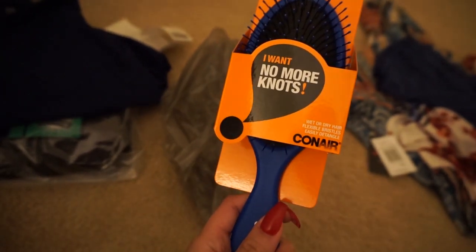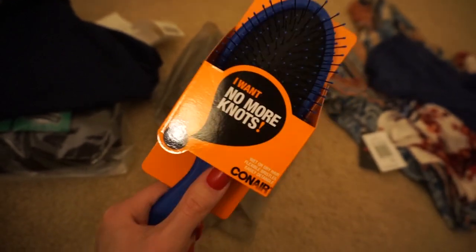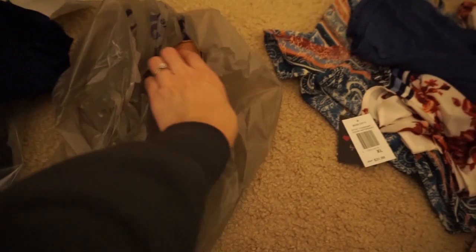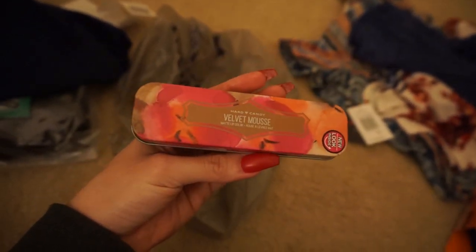So this is just the Conair. It's supposedly for wet and dry hair. So I'm excited because I never brush my hair when it's wet and I've always wanted a wet brush. So hopefully this works. Then I also got this Hard Candy Velvet Mousse Matte Lip Color.